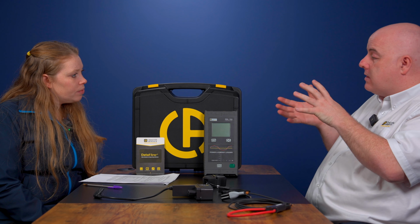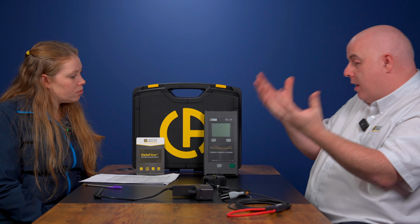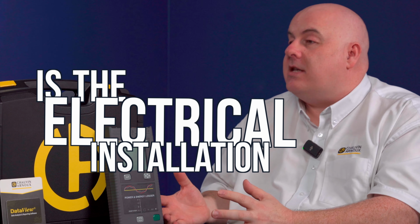But also things like maximum demand surveys, if they're going to be coming along to install a piece of equipment, anything from a heat pump, a hot tub, an EV charging point, you really want to know before you start, is the electrical installation up to it? Have I got the spare capacity? Can I do that? And the only way nowadays really electrical contractors can answer that is by using something like a power and energy logger.